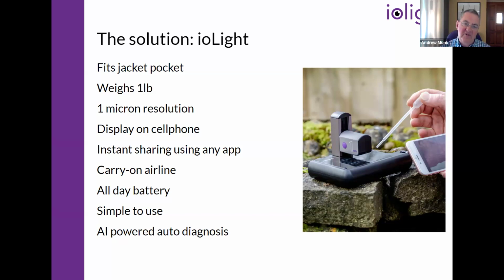But our microscope can do an awful lot, and it's internet connected, so we can do a lot of the interpretation. The display is on a cell phone or a tablet or a laptop, but people tend to use cell phones because they're so nice and portable, and you've got them with you anyway. Modern cell phones have just got brilliant screens. I've recently got a Google Pixel 7a, and it's just fantastic. The screen on it is really good.